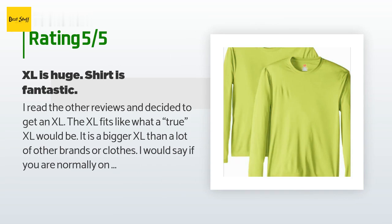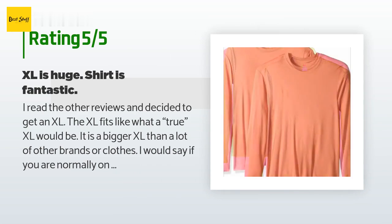Now to the shirt itself. It is exactly what I was looking for, a thin, sort of stretchy base layer. It holds its shape and is very lightweight.